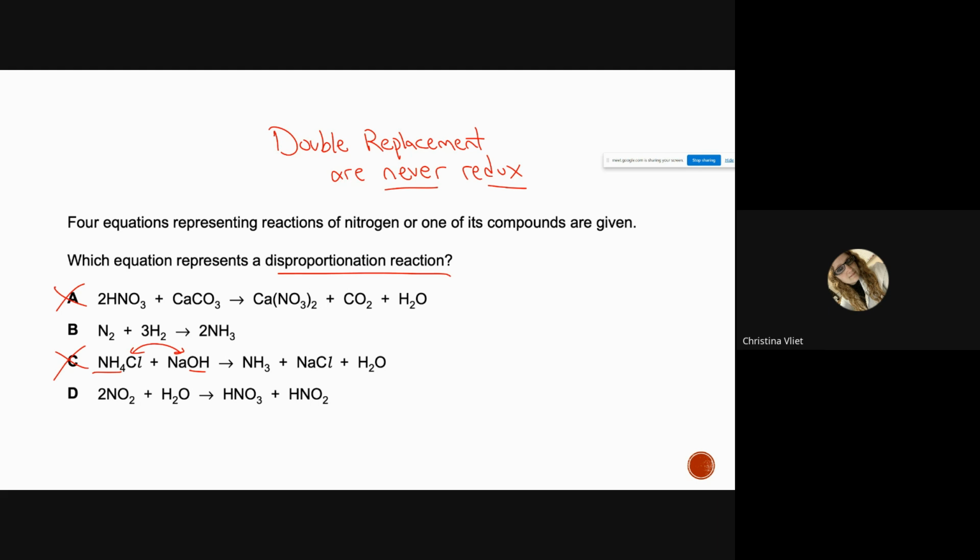you look at B. Is that a disproportionation? It's the simplest one. You don't have the same element being oxidized and reduced because only one change is happening, right? So that doesn't make any sense. It only goes from 0 to -3. The answer is definitely D. Nitrogen here is +4. Nitrogen here is +5 if you work it out. And nitrogen here is +3. Nitrogen goes from 4 to 5, and it goes from 4 to 3. Oxidation number goes both up and down. That's disproportionation. Make sense? The answer here is D. Yes.